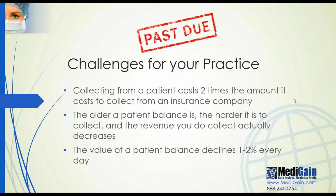So the challenge for our practice is collecting this money. When we're thinking about it, especially early in the year, it seems that everybody's deductibles come due the first of the year, and we end up with severe cash flow crunches in our practices.